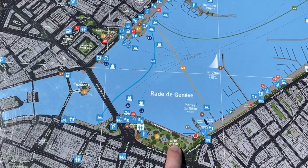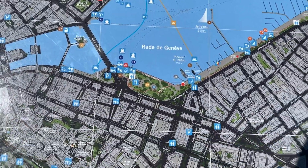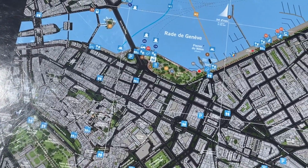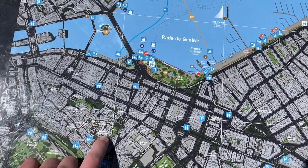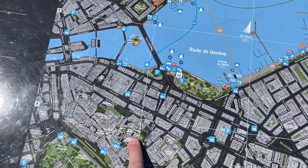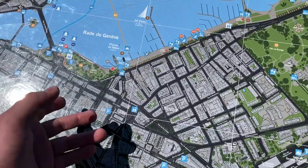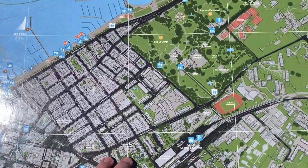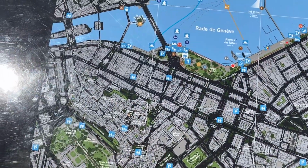Okay. Jardin Anglais, so this is the English gardens. And let's see, where's the cathedral? Promenade Saint-Antoine. Cathedral Saint-Pierre. So this is the one. This is the one I heard about. So we can go there to check it out on this side. I mean, apart from that it is just buildings and buildings and parks. But it looks pretty green, right?